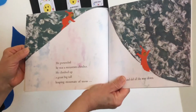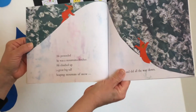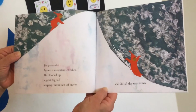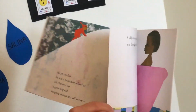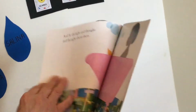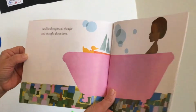He pretended he was a mountain climber. He climbed up a great big tall heap of snow and slid all the way down. Look, he slid. He's having fun. Let me see what is coming next. And he thought and thought and thought about it.